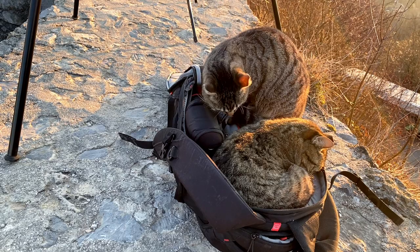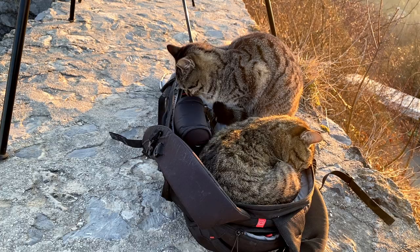And now both cats have taken up camp in my camera backpack. And the sun is going down behind me, right over those mountains there. And hopefully, when that sun goes down, then we might start to see some colour over the mountains.